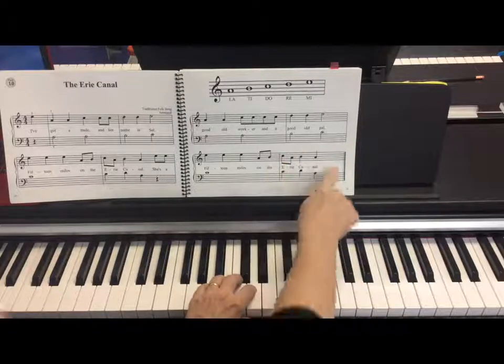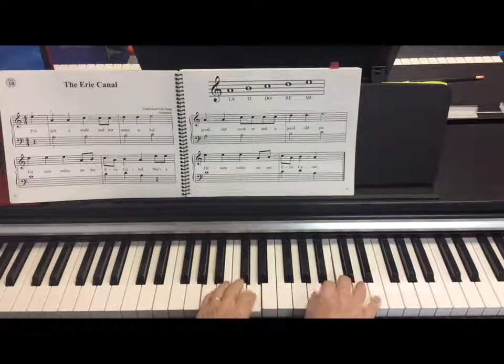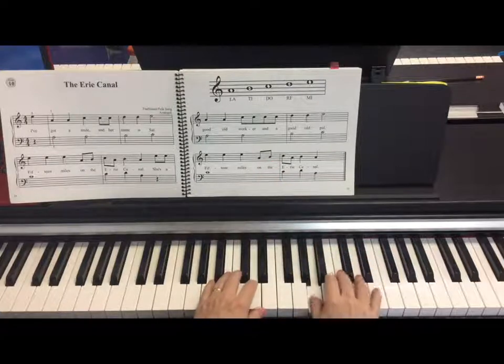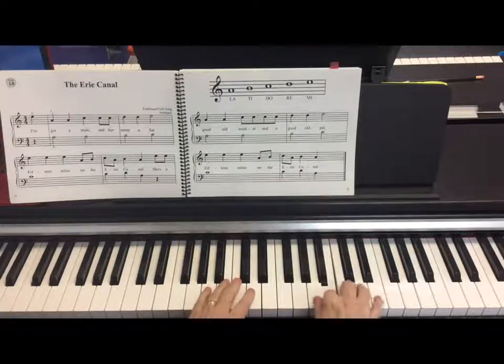And just play this several times, hands together. 3, then 2, 5 and 1. 3, 1, 2, 5. Now once you can play that, add the next 2 eighth notes right before it. La, ti, do, la, ti, la. And play that about 10 times. La, ti, do, la, ti, la.